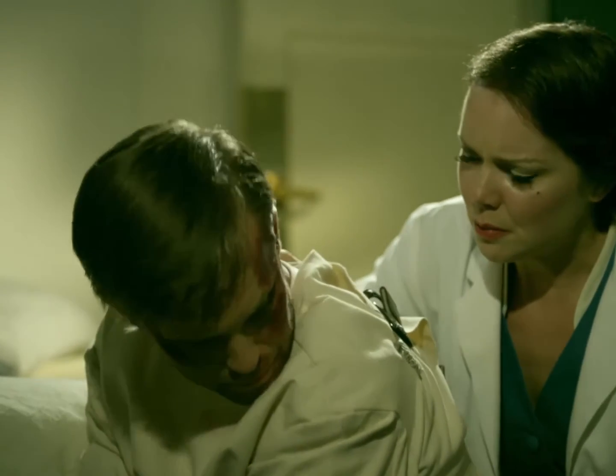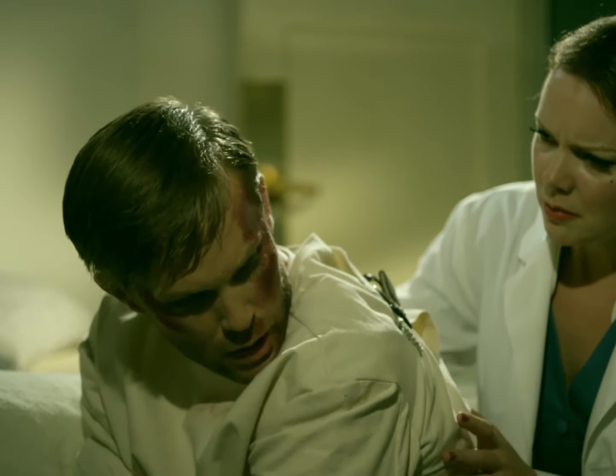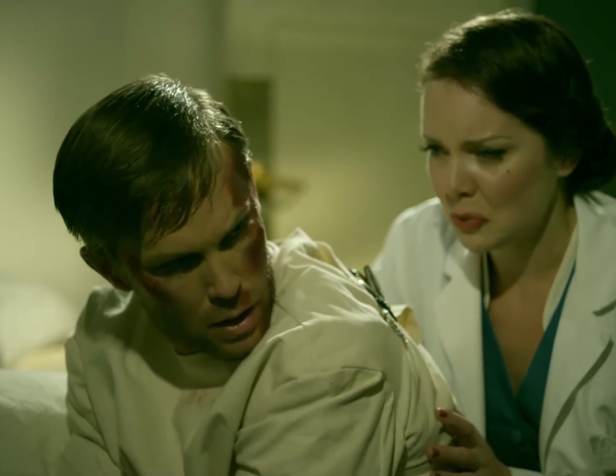I don't know who autographed it, actually. It may have been autographed by Brian Gross, who's our new Captain Kirk. I'm not sure. So again, your move, Internet.